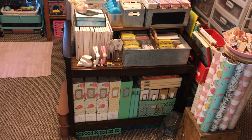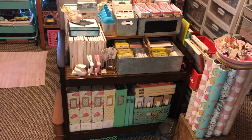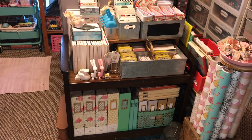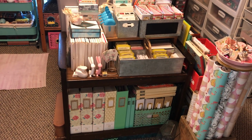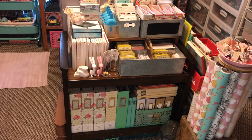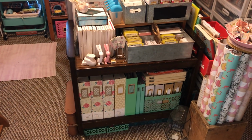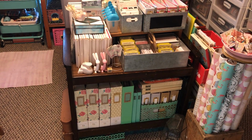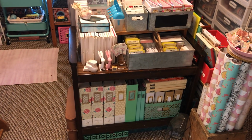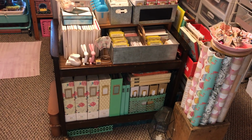So I stopped trying to get cute, expensive organizational stuff for my room, and I tried to be a little more practical and a little smarter and just organize it how I want to, how I know that I'm able to utilize my things. I don't want to do a lecture, but it's very important that you feel comfortable and know what you have in your craft room. And it doesn't matter, some people's craft room may look like a mess to you, right?